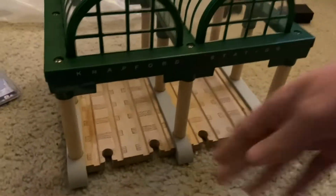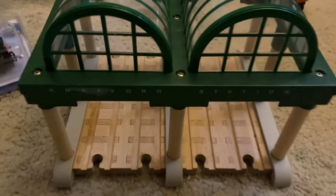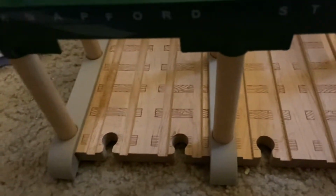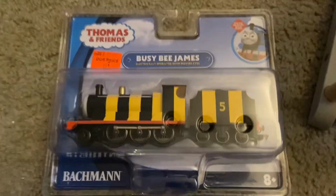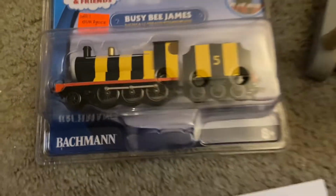Then since it's kind of in the frame, I wanted to save this till last, but a Knapford Station middle section. I don't have the outer segments, unfortunately, but I was able to get this for $10, so I'll take what I can get, and I need one anyway. And then, Bachman Busy as a Bee James. I don't even think I have track to run this on. It's just cool to have it, because I really like this color scheme for him.